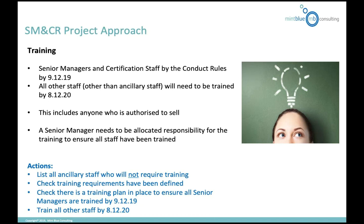So there will be some internal decisions to make. For example, paraplanners. In some firms, paraplanners can have a lot of client contact and therefore need to be trained. In other firms, the paraplanners are only communicating via their advisers, so training may not be required.